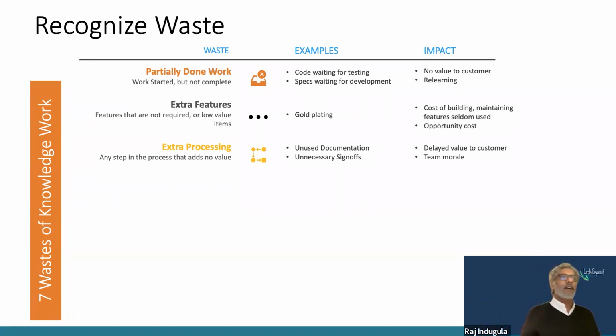Unnecessary sign-offs, you see that in the federal context a lot, and in highly regulated industries as well. Lots and lots of sign-offs. The intent is good, right? Because we want to make sure there are checks and balances. But often, if you go back and look at it, perhaps there are other ways you can enforce that compliance and rigor that you want without these unnecessary sign-offs as you pass the artifact up and down the sign-off chain, right? The impact, again, is delayed value and delight to our customers. Sometimes it's about team morale. I've done the work, but it's just sitting around waiting for some manager to give his or her blessing. So there's an impact to team morale as well, all this extra processing.